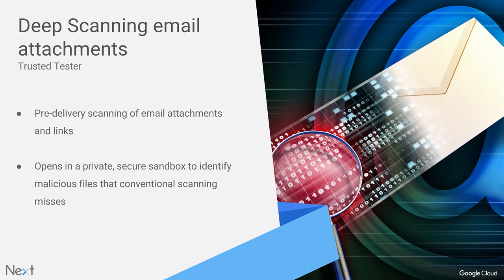The time between a first malicious email entering your organization, to the first user opening this attachment and then spreading malware into your entire organization, is very little. So what you want to do as an IT administrator is ideally get ahead of that process.